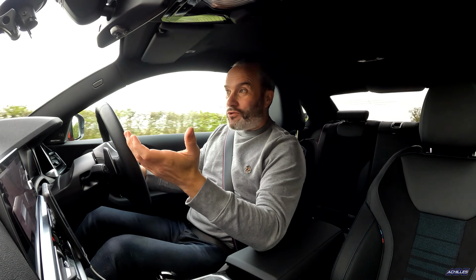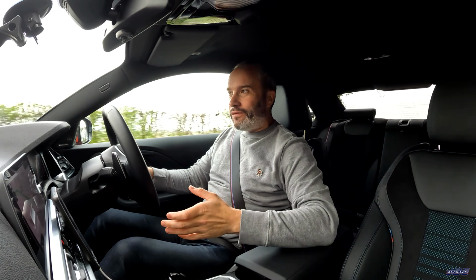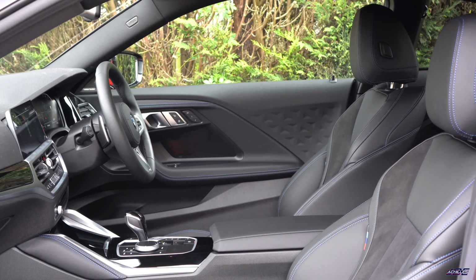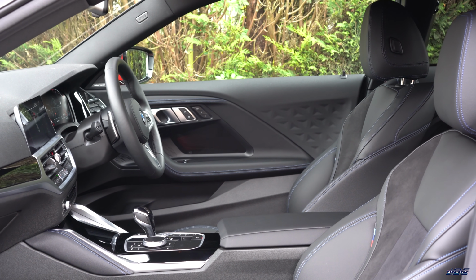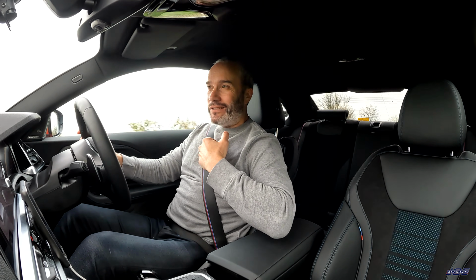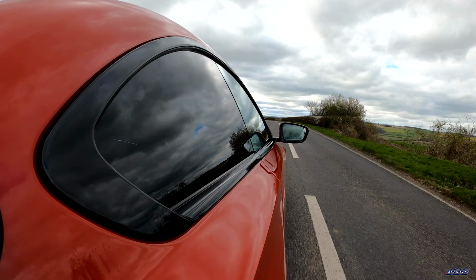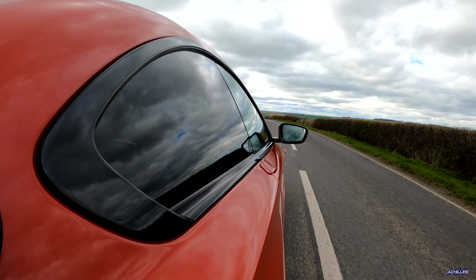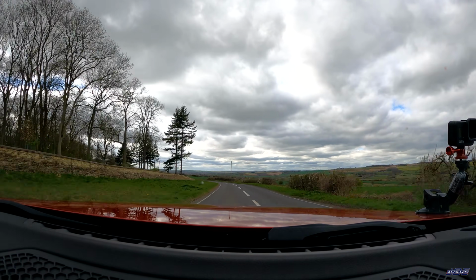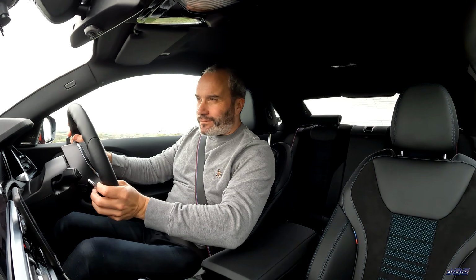About is driving position. Well, we've already mentioned that the cabin itself is lovely and pretty much a 3 or 4 Series, and surprise, surprise, from the driver's seat, it feels pretty much the same as well. For someone tall and lanky like me, I can find a really nice and comfortable driving position or a sportier position when I get on one of my favourite roads.